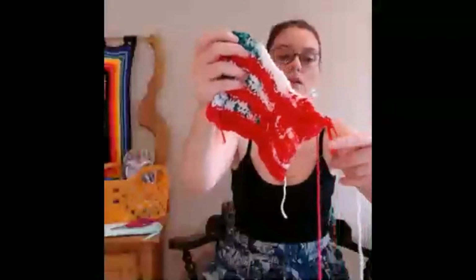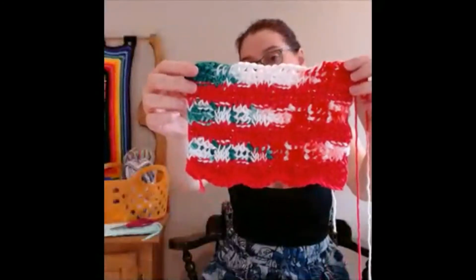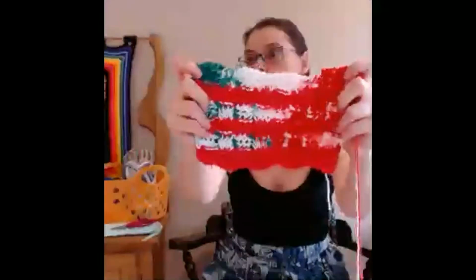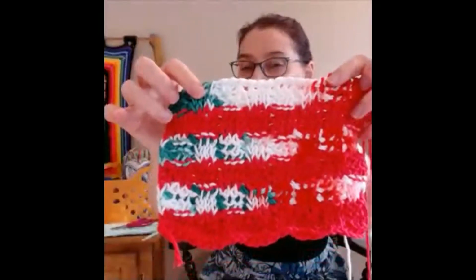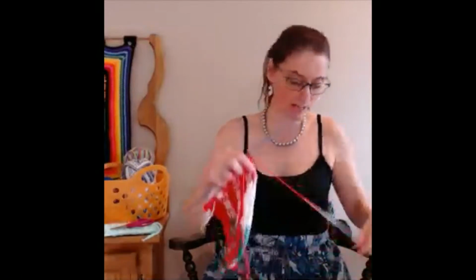Oops! Don't you dare unravel on me. Okay. So what am I at now? 1, 2, 3, 4, 5, 6 times 3, 18 rows. I like to get as close as I can. Again, I'm going to finish this. Go right across. I'm going to finish this today, and then I will make sure we post nice photographs so you guys can see them better than just the live stream. But I like this. This is coming along.